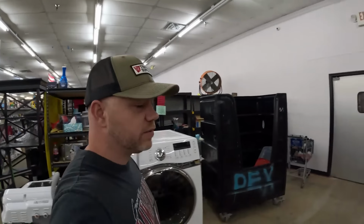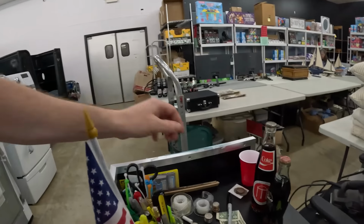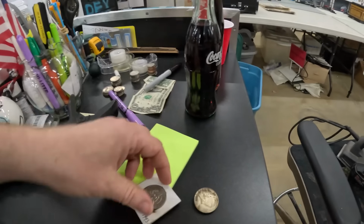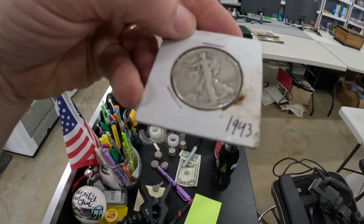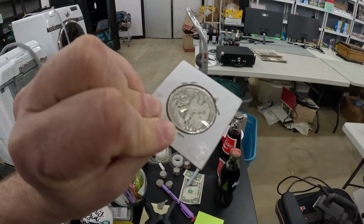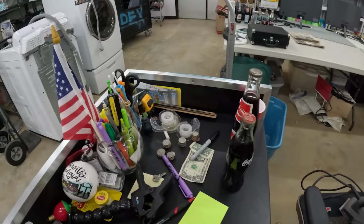Any other surprises back there? Oh, Anne did find, where'd it go? A couple coins here that she's found. So that's just a Kennedy half dollar. But look at this one right here, a 1943 half dollar here. So that's going to be silver.